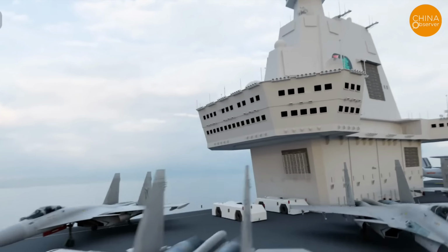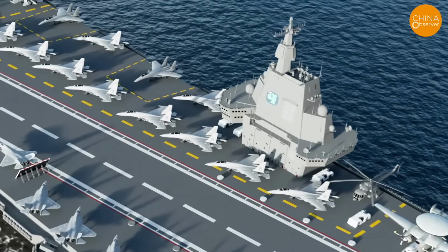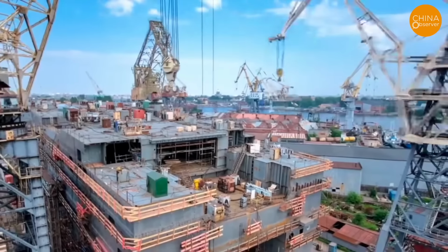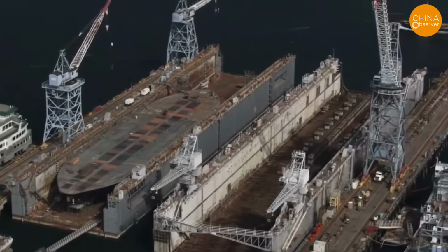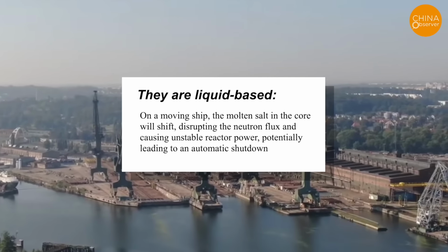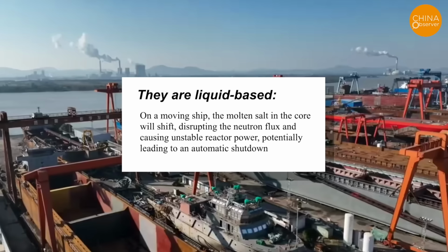Meanwhile, on platforms like China's TikTok and military blogs, these massive undertakings are often reduced to a CG animation, a few dramatic lines, and a series of precise but fictional parameters. While molten salt reactors are theoretically safer, they face 2 major practical challenges. First, they're liquid-based. On a moving ship, the molten salt in the core will shift, disrupting the neutron flux and causing unstable reactor power, potentially leading to an automatic shutdown.